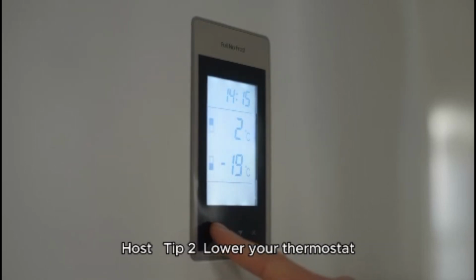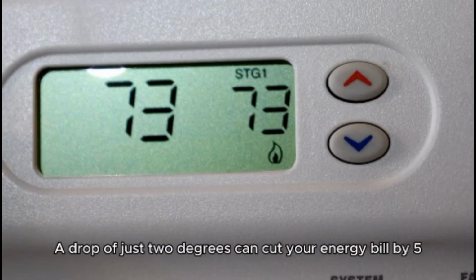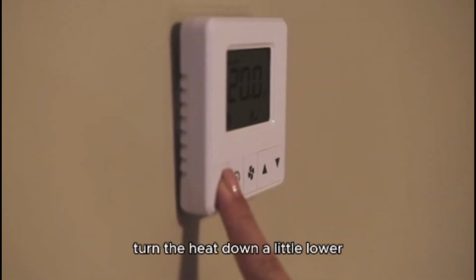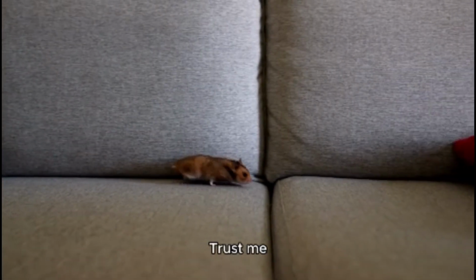Tip number 2, lower your thermostat. A drop of just a few degrees can cut your energy bill by 5%. If you're not home during the day, turn the heat down a little lower. Trust me, it'll still be cozy when you get home.